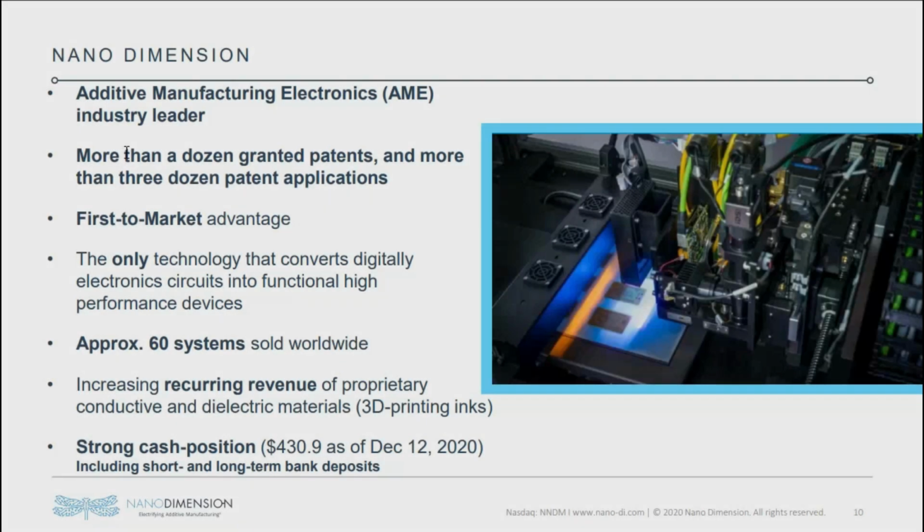All right, guys, so a few highlights for this company. More than a dozen granted patents already and more than three dozen patents that are still pending. They have a first-to-market advantage, which is always clearly good from a marketing and sales perspective. And this is the only technology that converts digital electronic circuits into functional high-performance devices. Approximately 60 systems have already been sold throughout the world, and they have a strong cash position: $430.9 million as of December 12, 2020.